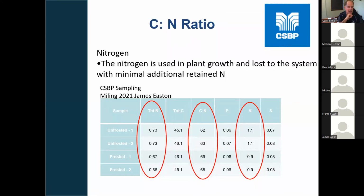So here's some stubble data James Easton did at Mileng, but I think it's still relevant everywhere, where they've looked at the carbon to nitrogen ratio: total nitrogen in stubble and carbon. So we've got unfrosted the first two, and frosted. There are small differences, but pretty much there was no difference in the carbon to nitrogen ratio of frosted stubble versus unfrosted stubble. If anything, in this case, the frosted stubble actually had less N in it than the unfrosted stubbles. But realistically, there's no difference. So there's not a lot of N sitting in those stubbles ready to contribute back to the coming crop.